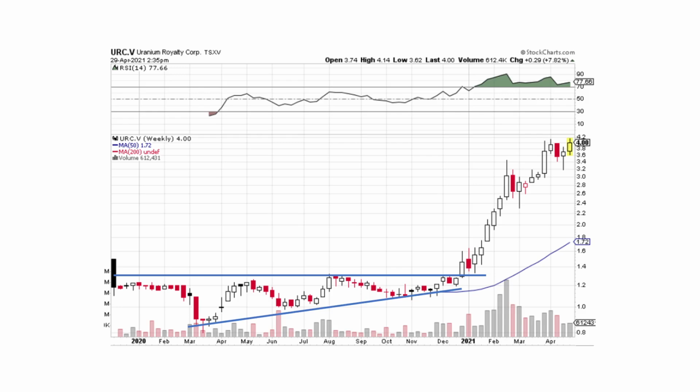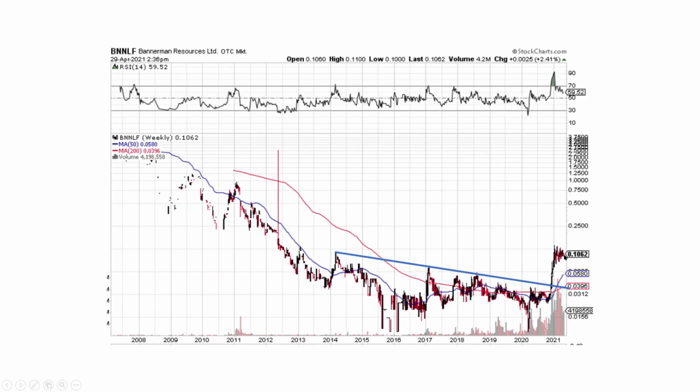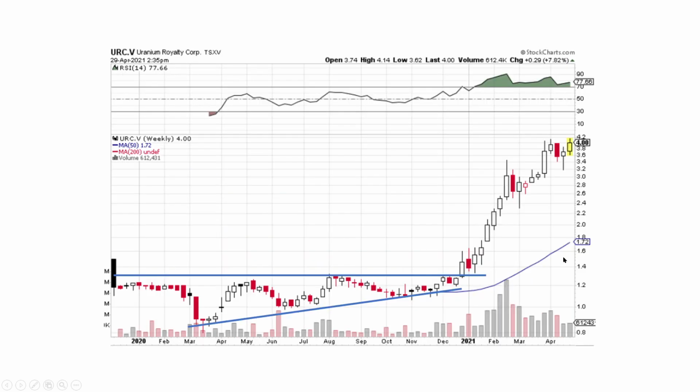This is URC, Uranium Royalty Corp. Again, whenever you break out of these big patterns, you can see these big moves. Now, would I buy it up here? I don't know. I mean, it's good, but I'd like to get it on a pullback, almost like Bannerman here, a little bit of a pullback. Yeah, it didn't pull back too much, but that's Uranium Royalty Corp. Some people like the royalty companies.